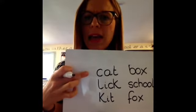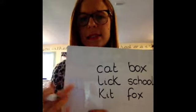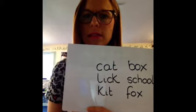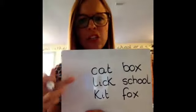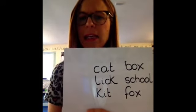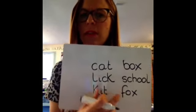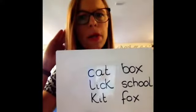So let's read them all and see if we can spot the phoneme that we can hear. So we've got cat, lick, kit, fox, school, and box. Can anyone think of what the phoneme, the sound that they can hear in each one of these words? I think I can hear the k phoneme in each of these words. K. Even in these ones, even though there's different spellings, I can still hear the k phoneme.